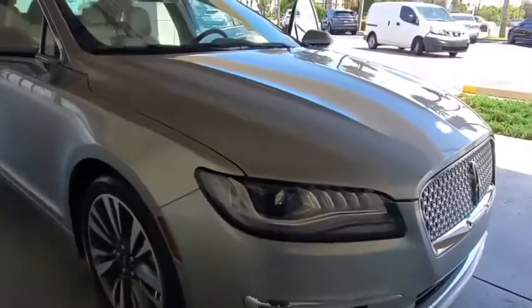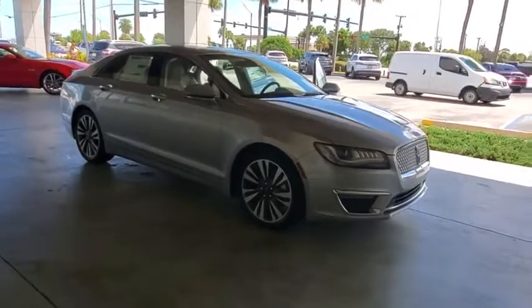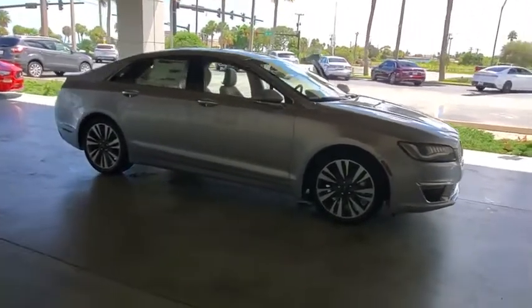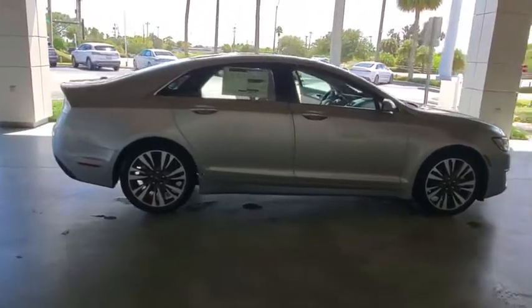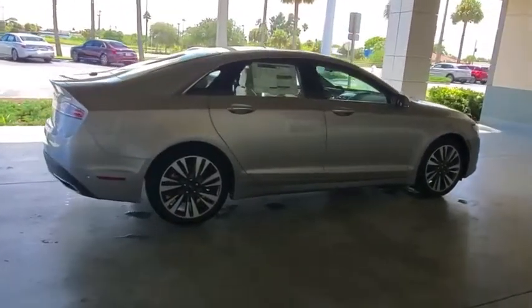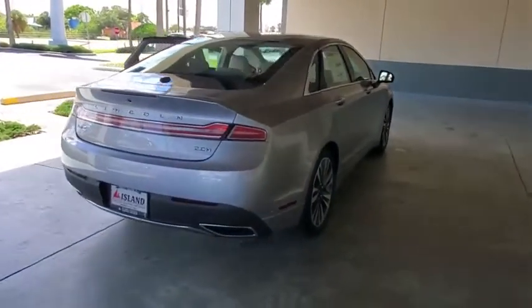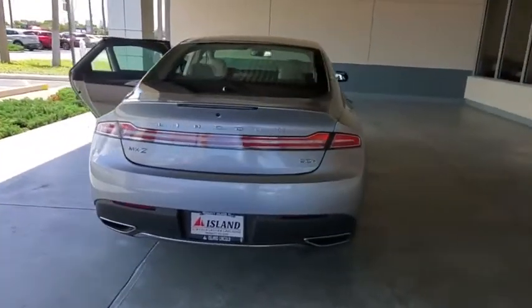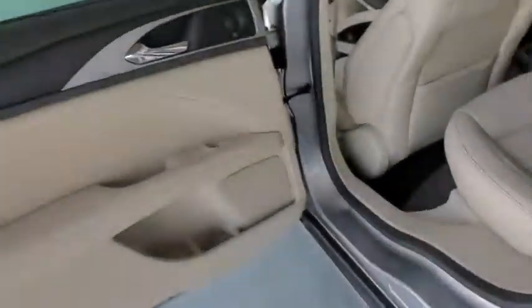Stop by and take a look at the 2020 Lincoln MKZ. With sharp angles, sleek lines, and a sculpted body, the Lincoln MKZ has an impressive stance and a dynamic design. Add that to the clean, modern interior with standard features, including rich leather, exotic wood, and a sophisticated assistant that responds to the sound of your voice, and you'll see the MKZ offers a new dimension of luxury.